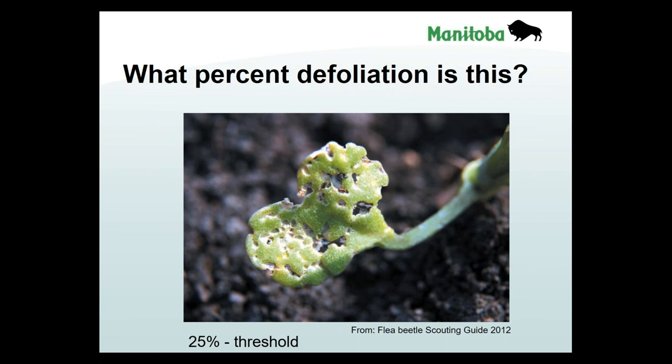So this is the point where we recommend, if on average your plants look like this, well, it's not really the break-even point, it's the point where we recommend you spray. The break-even point, 50%, even looks a lot worse than this. That's where your yield loss is going to essentially equal your insecticide cost, but 50% is a very high amount of feeding, and flea beetles feed so quickly, we don't want you waiting to that point. So 25%, what you see here, that's the threshold point. When things start to look like this on average, it's worth spraying.